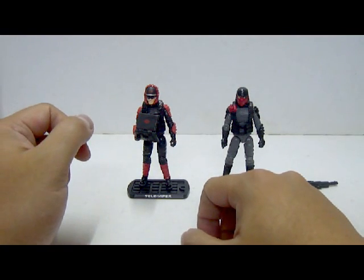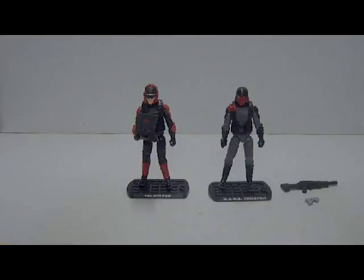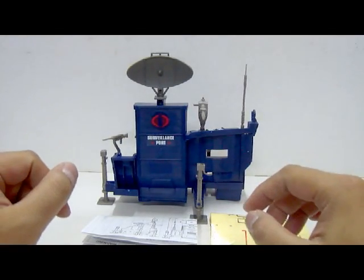Next up, we'll take a look at the Cobra surveillance pod. Be right back. And we're back, and this time we'll take a look at the Cobra surveillance pod.